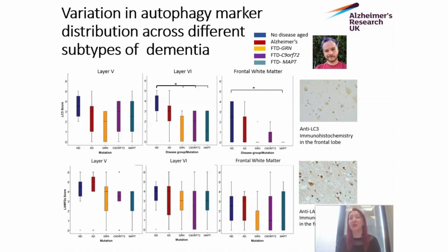And what he did was he took brain tissue from the Manchester Brain Bank, and he looked at all different types of abnormal proteins that you might expect to see. From non-diseased aging, which was our control group, across the spectrum of Alzheimer's and different types of frontotemporal dementia. So he looked at all the different abnormal proteins, such as tau, beta amyloid, P62, FUS, TDP43, and he also looked at these markers of autophagy as well.